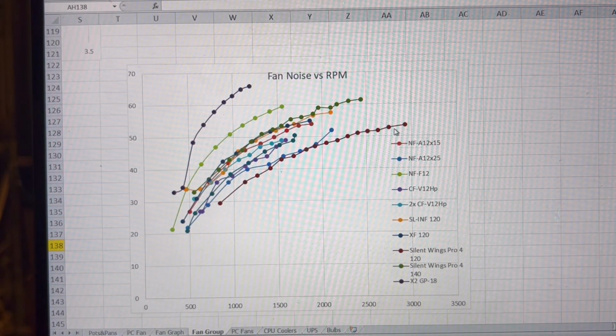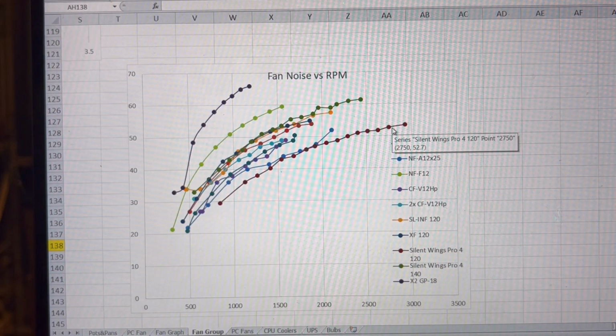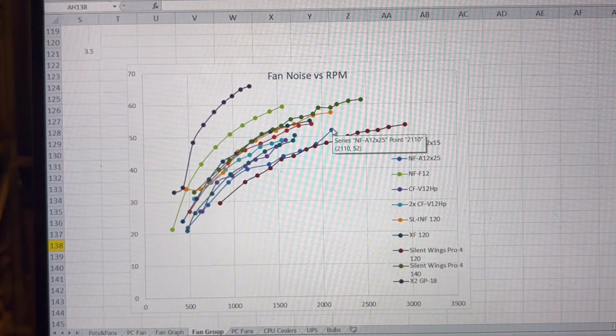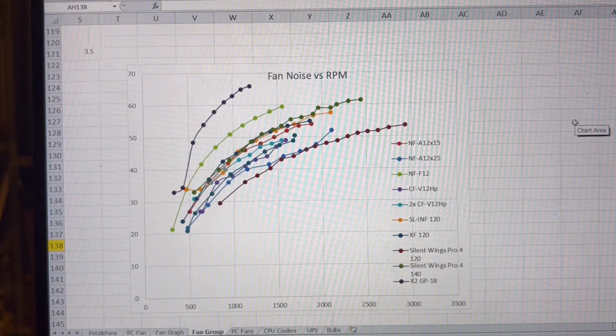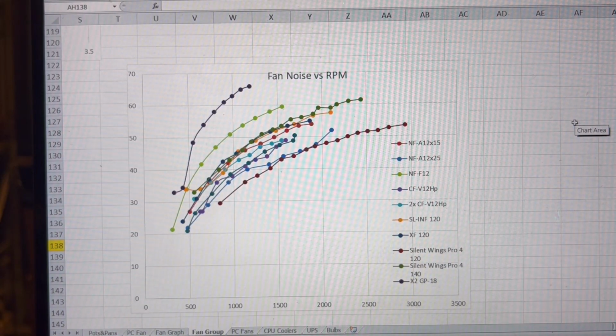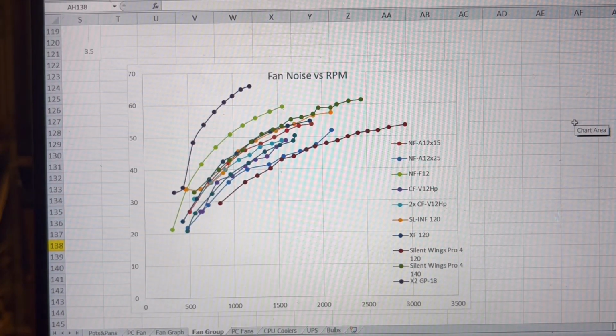But anyways, the Pro 4 120 performed very well in my noise testing until it hit higher RPMs. And the Noctua A12X25 was basically the second best. It actually had lower noise levels at lower RPMs, but as the RPMs started to increase, they became more and more similar. The Fractal Design X2GP14 was also an impressive notable note for a larger 140mm size fan that I would actually recommend as a case fan.